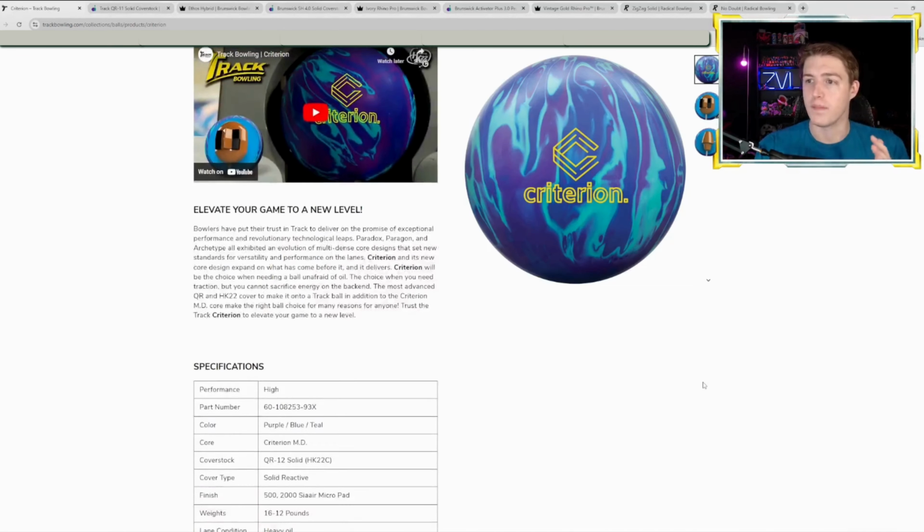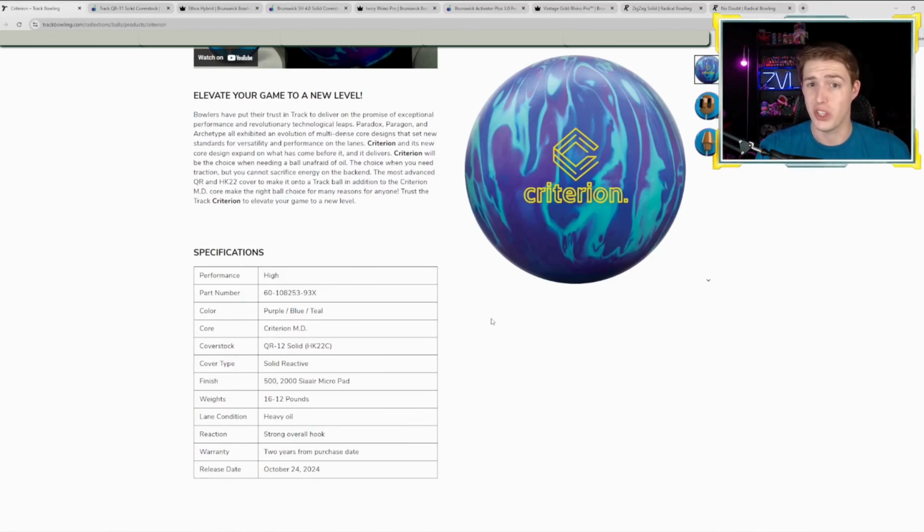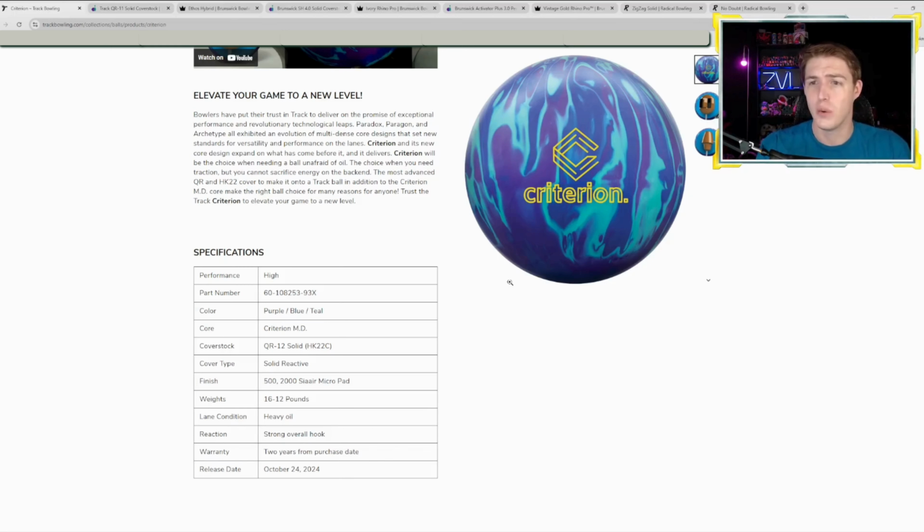Bowling ball number 1. We have the Track Criterion. The Criterion, really good looking bowling ball. I saw somebody in my comments already posted that it looks like an Idle Pearl. It has similar colorways, which is really good, really cool colorways. I'm a sucker for purple, blue, and teal, so looks awesome.